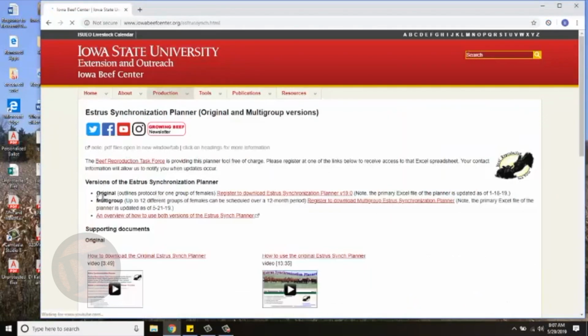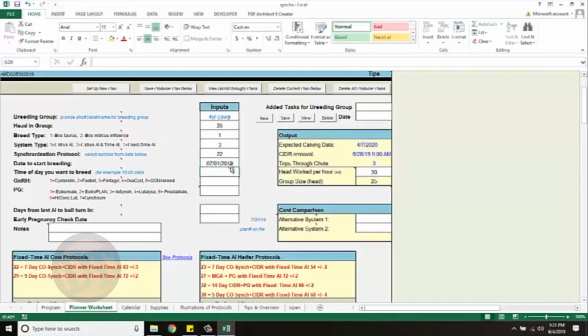And so what that is, is a spreadsheet that steps you through: are you going to do heat detection or fixed time AI? Are you going to use conventional or sexed semen, Bos indicus, Bos taurus, when you want to breed? And then it pulls up a short list of protocols based on what we've recommended. Now there's other things in there, but start with a short list, put in when you want to start breeding. If you're going to heat detect, then it's the first day you can heat detect. But if you're going to fixed time AI, it's when you want to do that fixed time AI.